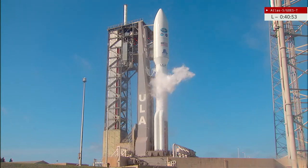Now 41 minutes to go until the opening of today's launch window. The countdown clock is officially just past the T-minus 11-minute mark, heading to a built-in hold at T-minus 4 minutes. Once again, at this time, the Atlas V rocket with its first stage as well as the Centaur upper stage, both fully loaded with propellants. A fully fueled Atlas V rocket now standing at Space Launch Complex 41.